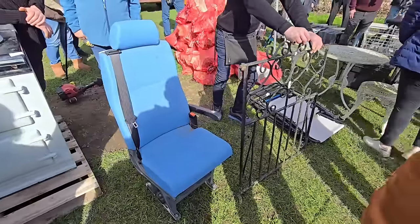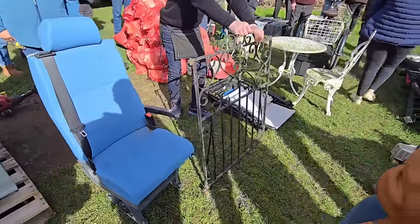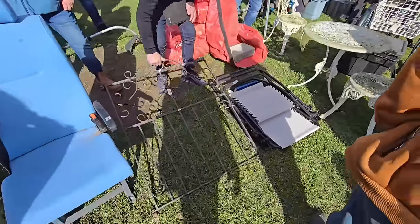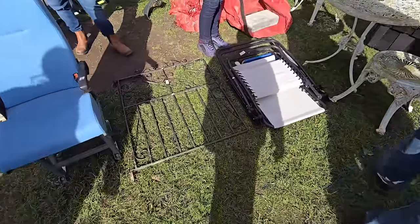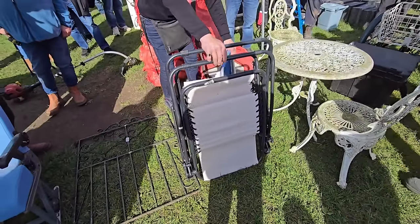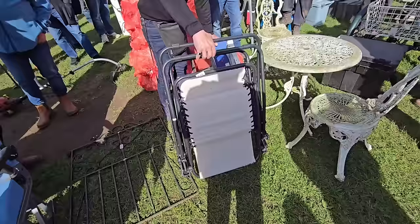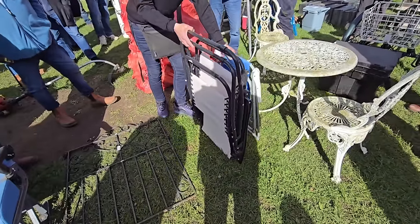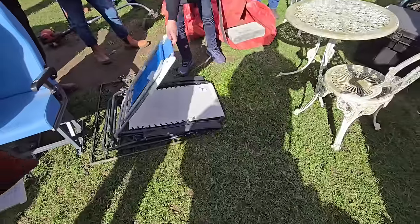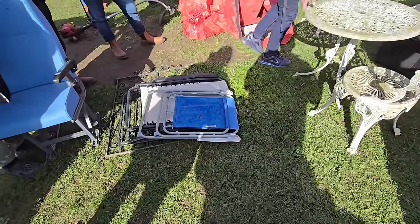Moving on then, 576 to the black wrought iron gate. We'll start the bidding off at a fiver on the gate there. At five anywhere for it? 576 is two lawn chairs. Starting the bidding at a couple of quid for the lawn chairs, at £2 for them. Anyone for a couple of quid on those? Anyone for £1 on the lawn chairs?